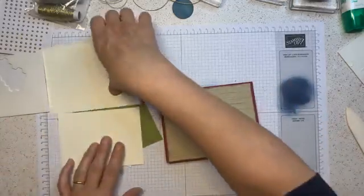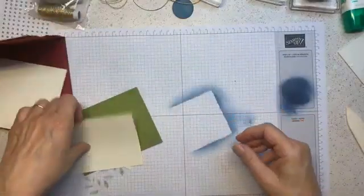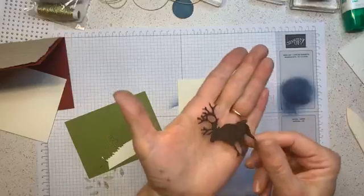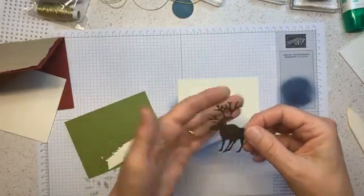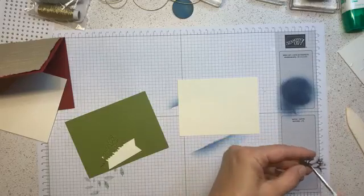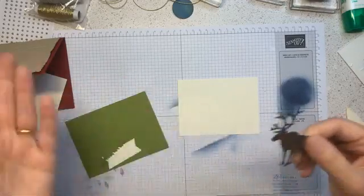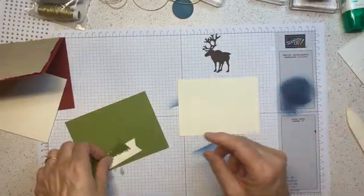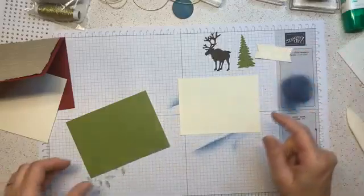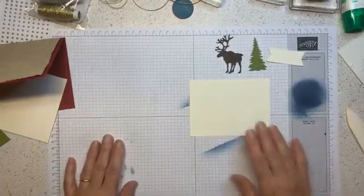Okay, then you have your insert. It's gonna go down here, and you have this part, and this is what we're gonna work on. You also get this reindeer already die cut, and this is one of the dies that are extra in this die set, and I did not know why I didn't use it before. Then you get a tree, and you get a label where you're gonna stamp your sentiment.